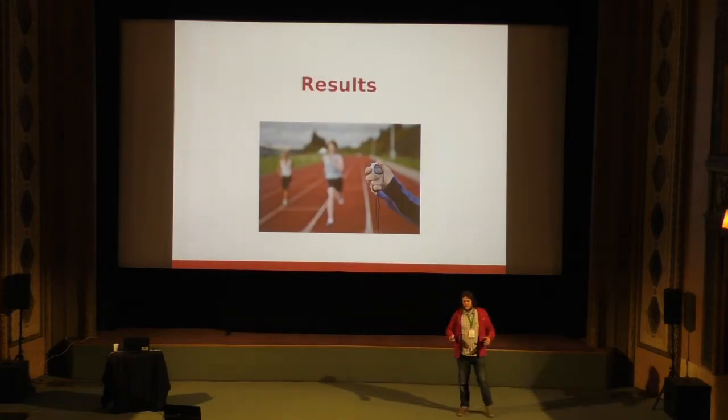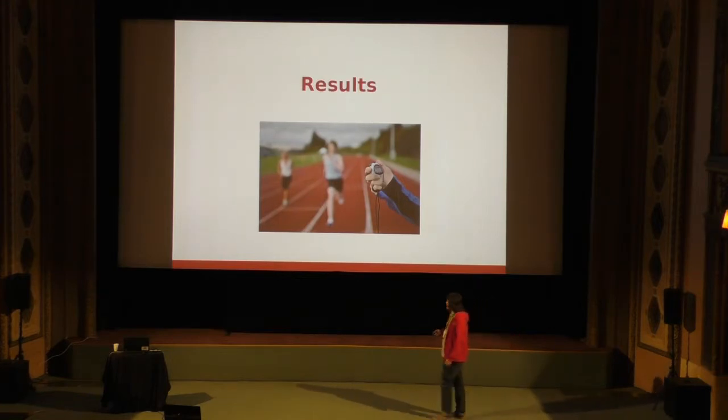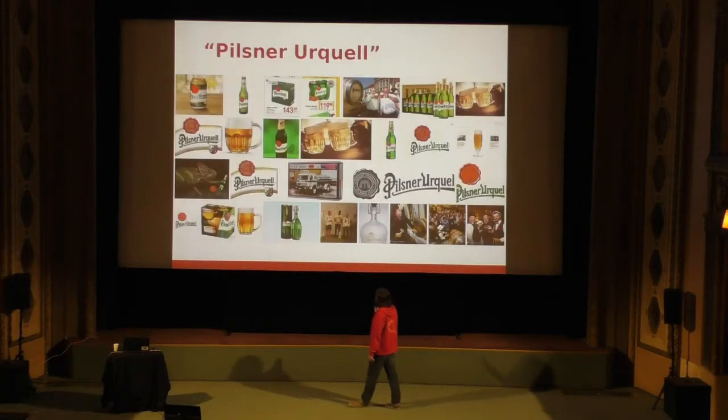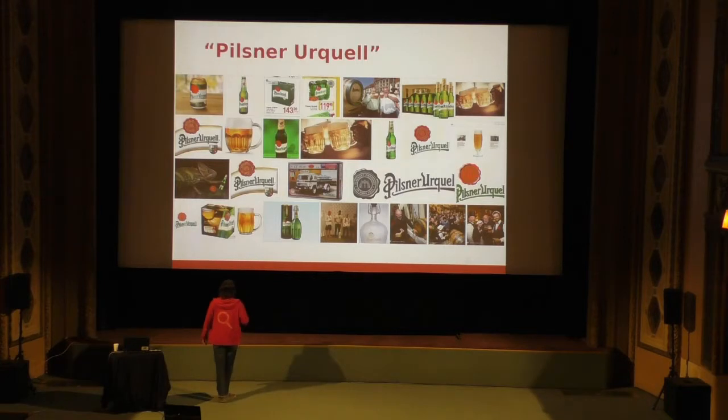So we built the system like this, and what are the results? How does the system work? Is it good, bad? Actually, for some really specific queries, it works quite well. The results are quite good.